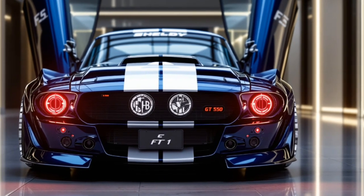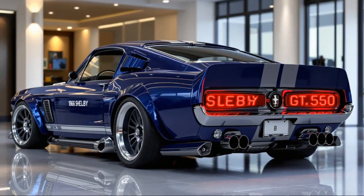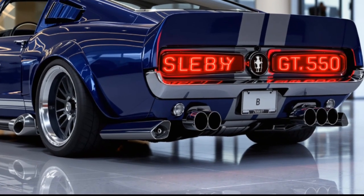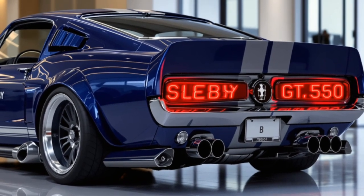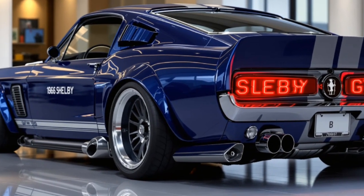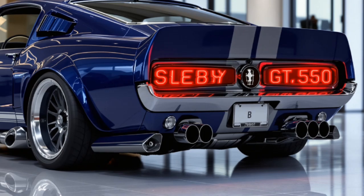It's not about brute force, that was the GT500's job. The GT350 is about balance, a lighter V8, better handling, and sharper road feel. Paired with a tuned suspension and front disc brakes, the GT350 convertible delivers a surprisingly agile ride for a car of its era. It's quick, loud, raw, exactly what you want from a '60s muscle car.